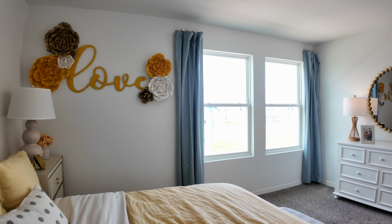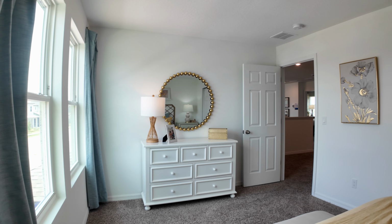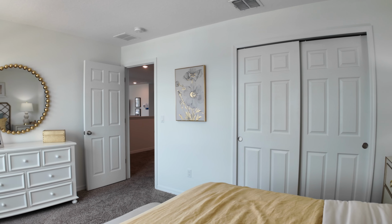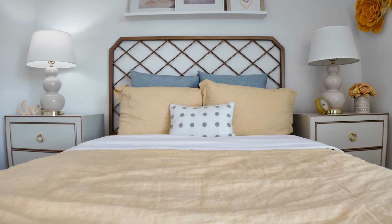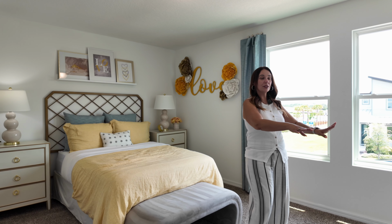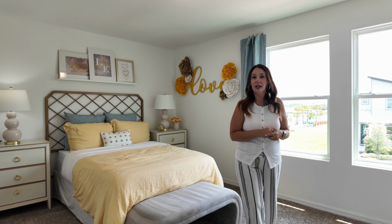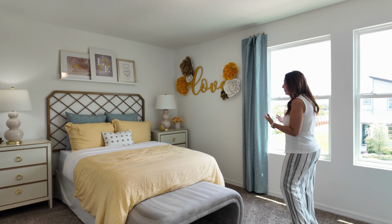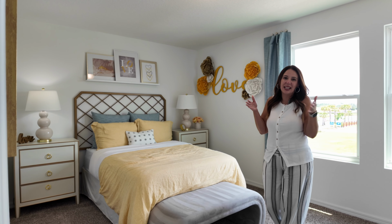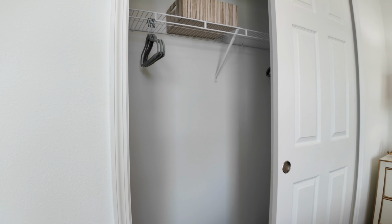It faces the front of the house, so it has these nice big windows that let in lots of light. Also, this is a bigger bedroom than most secondary bedrooms, so they have a full-size bed here, 2 nightstands, a little bench, dresser, and then it has a mirror here, but of course you can go ahead and put a TV. Nice big room, so I like the fact that you're able to walk around and you have space. You don't feel like that cramped up style. Then you have the closet here on this wall.